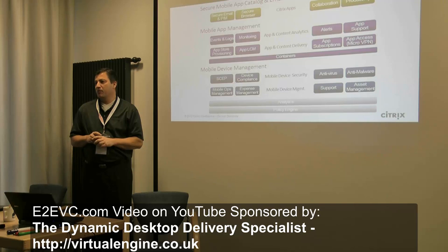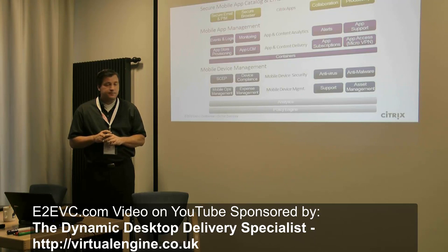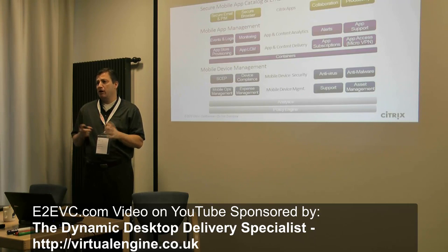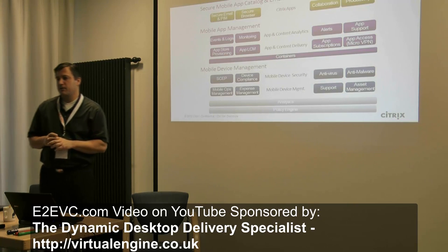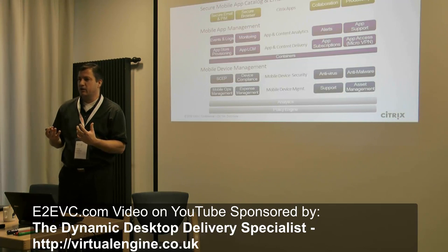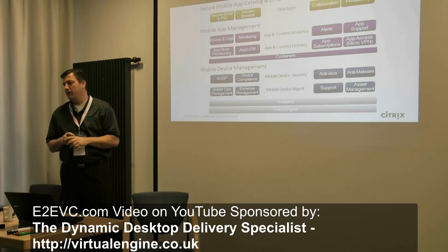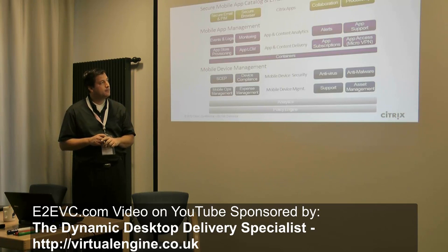And that's the most interesting part, because we are also looking into this space to sign an OEM agreement or to buy something that we could also provide, for example, mobile device management, to have a complete solution and not focusing only on the mobile application management part. But this is what we have right now, mobile application management.